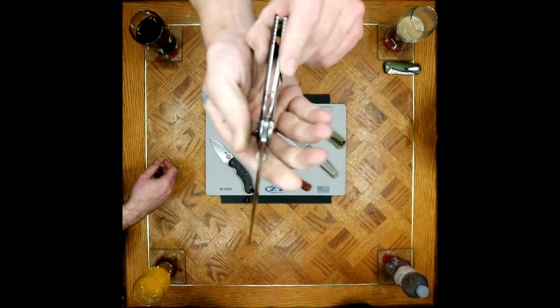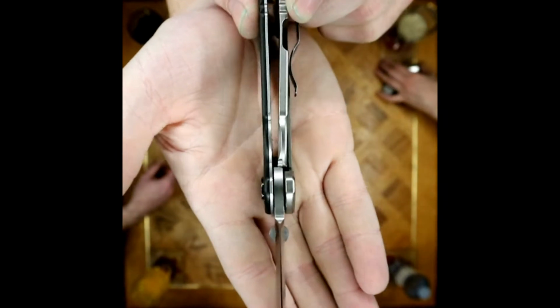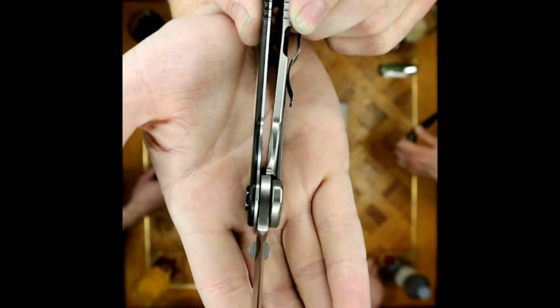Hold it up. Oh, for sure. With the Emerson, it's 100% lockup if you're looking at the stainless insert.